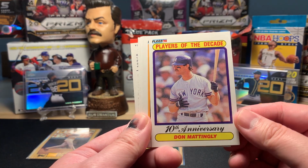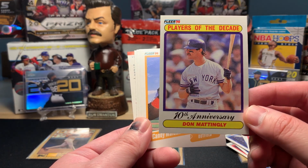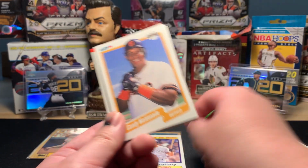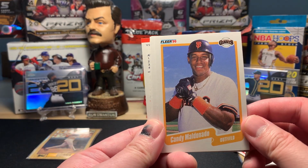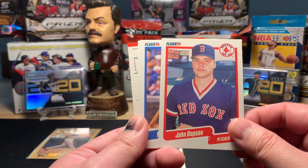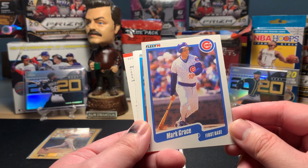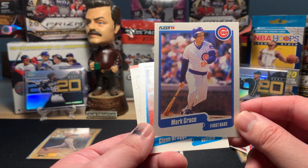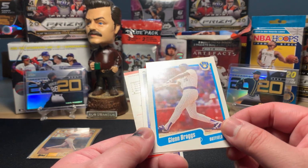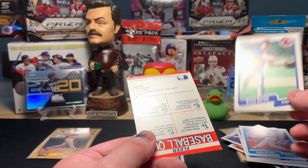Players of the Decade. Don Mattingly, 10th anniversary. Maybe I'll see if this is worth anything. Don Mattingly was a popular guy. Candy Maldonado for the Orioles. John Dopson for the Red Sox. Mark Grace. I remember Mark Grace was really popular with the Cubs when I was a kid. Glenn Braggs for the Brewers. And Brian Harvey for the Angels.